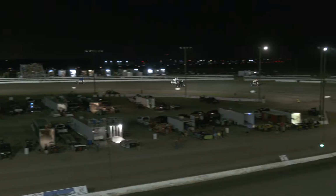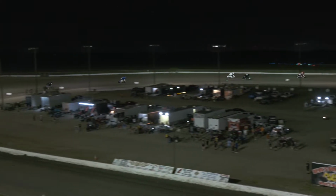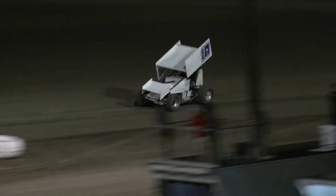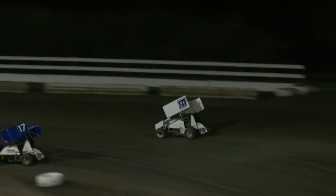Taking the high line around here, the 10G Marcus Thomas putting some cars a lap down, trying to make the slide job work. Here comes Austin Mundy. Lapped traffic definitely going to play a part in this one. Who's going to get that Smiley's Racing Products bonus money at lap 25?